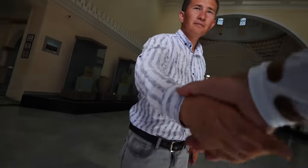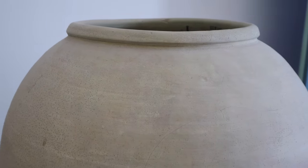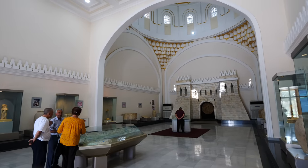Assalamu alaikum. We've just entered the Archaeological Museum, and a really cool fact is they opened this museum in 2002 on the 2,500-year anniversary of Termez. And here you can see archaeological finds from the region that date back between the Bronze Age up to the 15th century. So the region is called Sukhandarya.